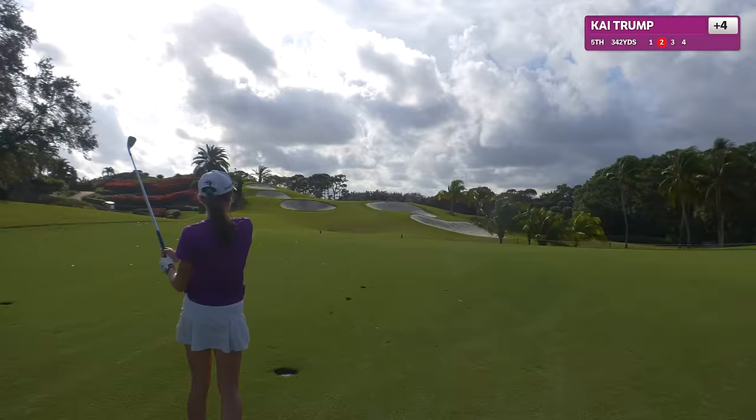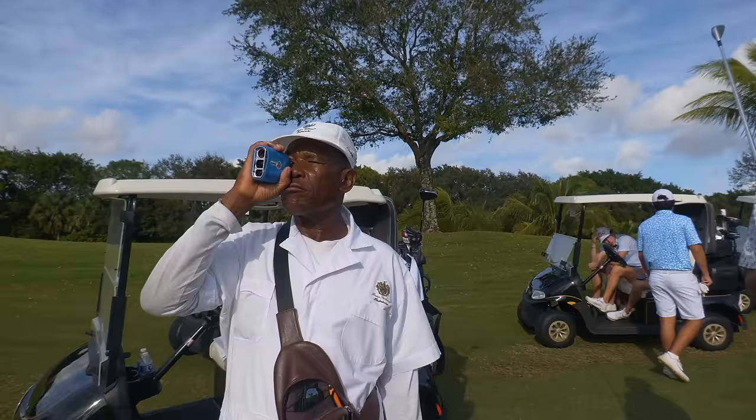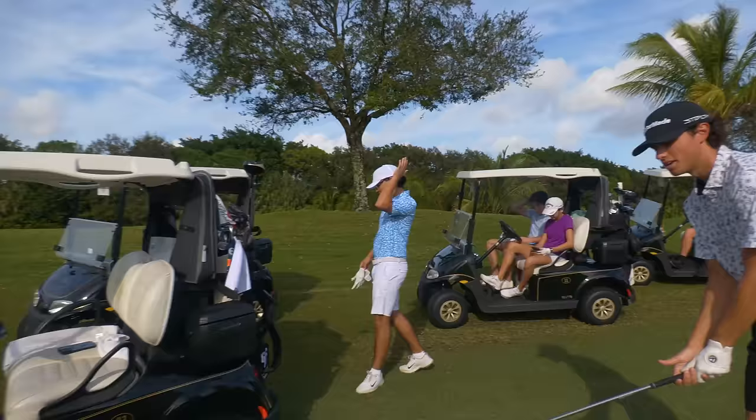Not a good bunker to be in at all. 106. Top of the bunker. Yep. So trap. Pin's 130? Yes. So I probably hit this like 125. Well, it's like fighting, still fighting the wind, so you know. Okay. I kind of like the number. Okay, 130, play the number. You're playing into the wind.